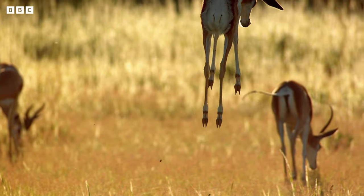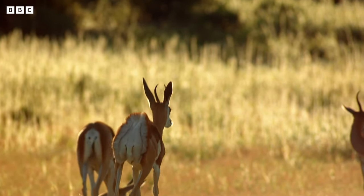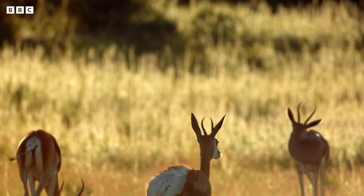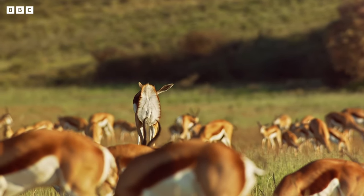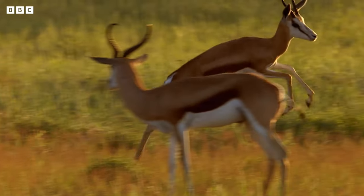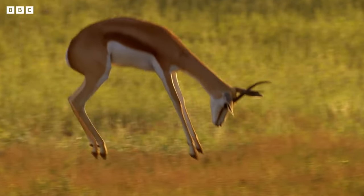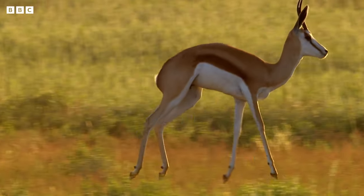Because it's a springbok's way of saying to any animal who wants to eat them, there's no point in chasing me. I'm too fast and too strong for you. But it can be fun too.